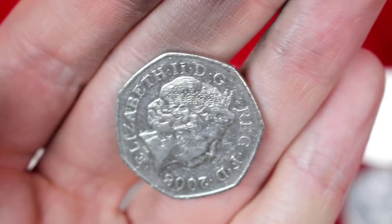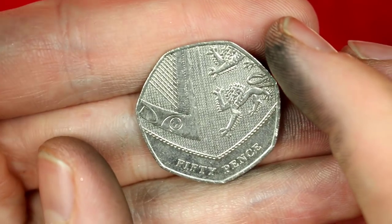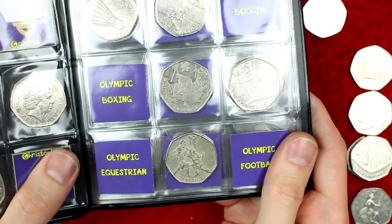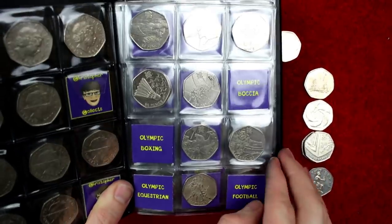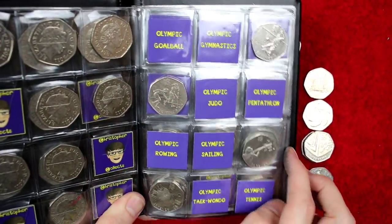Well, some luck. I got myself a 2008 Britannia. In addition to that, a 2017 shield. Lovely, lovely stuff. But most important of all, we got new coins in the book. So that grotty fencing has gone in, filling up this page quite nicely. So what's the one in the middle of the bottom down there? Plus Olympic hockey for this page.